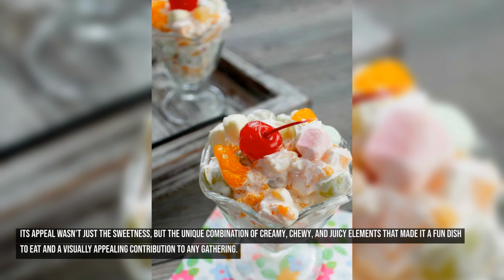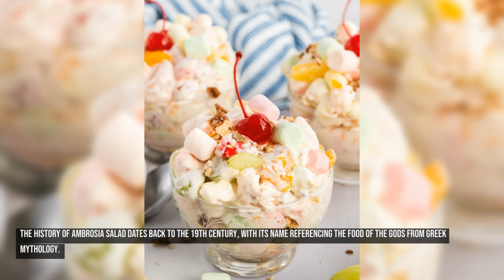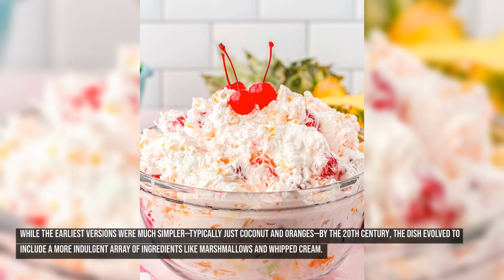Its appeal wasn't just the sweetness, but the unique combination of creamy, chewy, and juicy elements that made it a fun dish to eat and a visually appealing contribution to any gathering. The history of Ambrosia Salad dates back to the 19th century, with its name referencing the food of the gods from Greek mythology. While the earliest versions were much simpler, typically just coconut and oranges, by the 20th century, the dish evolved to include a more indulgent array of ingredients like marshmallows and whipped cream.